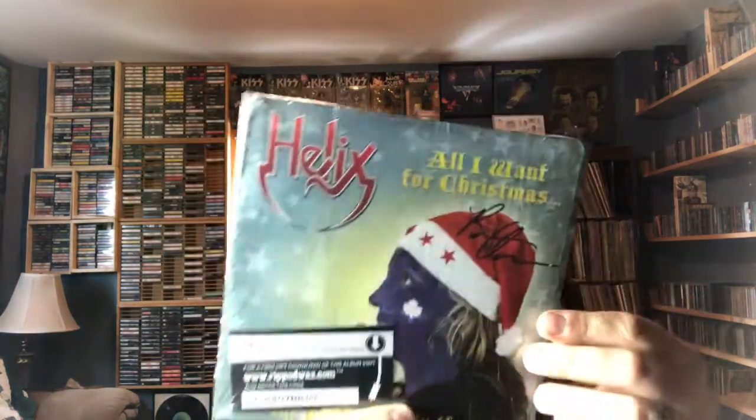Got another one from Helix here. Got this one when I saw them in concert in 2016. This is All I Want for Christmas is the Leafs to Win the Cup. So this is a personalized one here. Brian Vollmer signed it. There's the lyrics to the song. And so there's another one here. It's very festive looking. Red label, green vinyl. And the B-side is their version of Jingle Bells from their Heavy Mental Christmas CD.